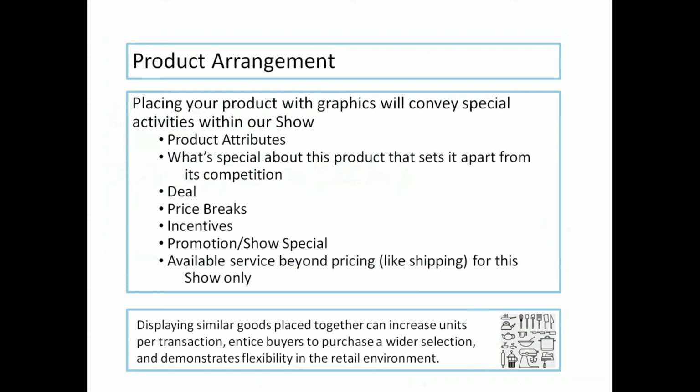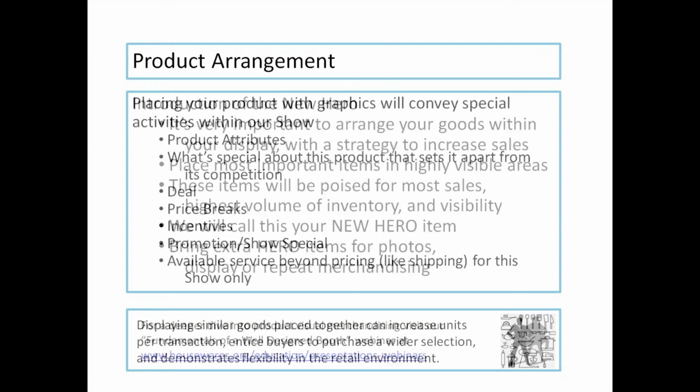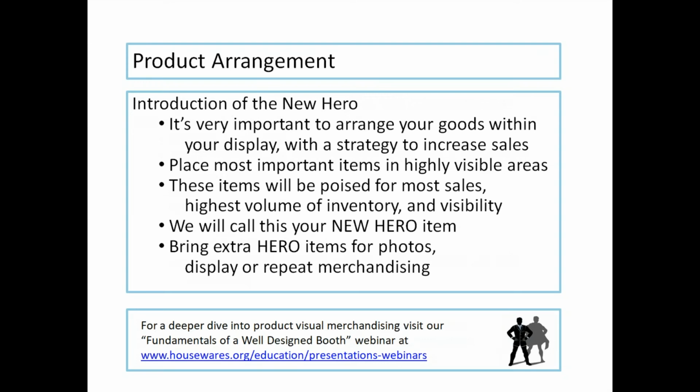Now, here's my favorite area of the webinar, product arrangement. Placing your product with graphics will convey special activities within the show, like product attributes, what's special about the product, is there a deal, is there a price break, are there incentives, is there a show special or promotion, are there available services beyond pricing, like shipping for this show only? Displaying similar goods placed together can increase units per transaction, UPTs, and entice buyers to purchase a wider selection and demonstrates flexibility in the retail environment.